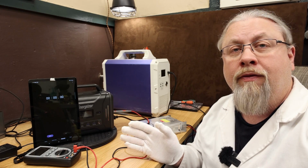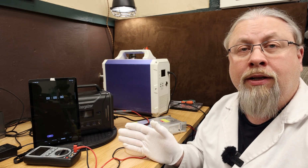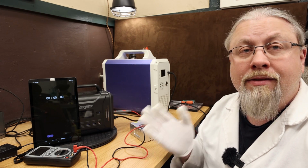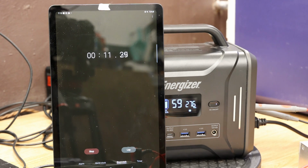For this next test, we're going to do the 5-minute sustained cooling, or what I call the heat soak test. I'm going to run the inverter at its limit for 5 minutes and see if the cooling inside can handle it. All right, the best we can do is 270-something watts, or it shuts down pretty instantly. So let's let it run for 5 minutes at 274 and see what happens.